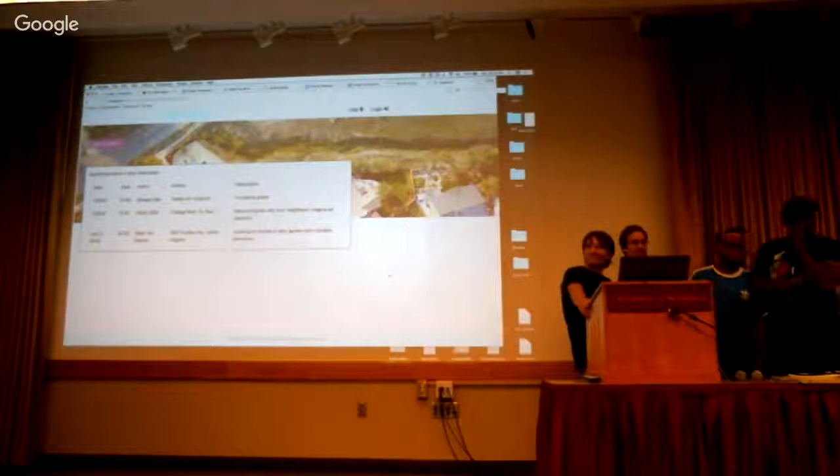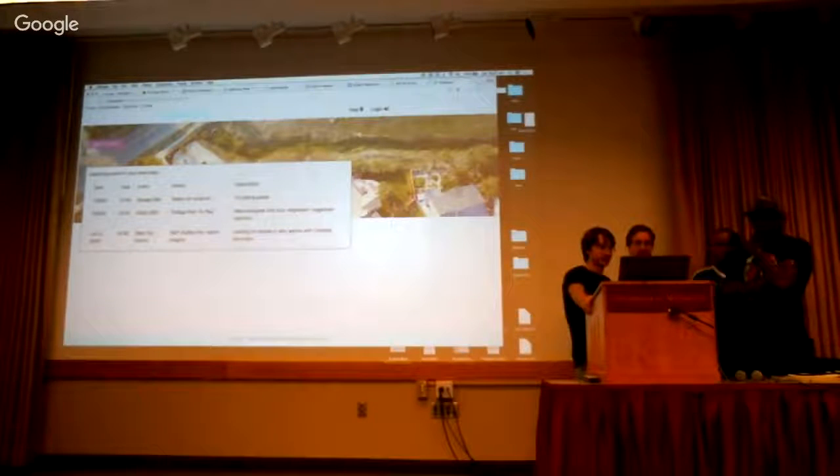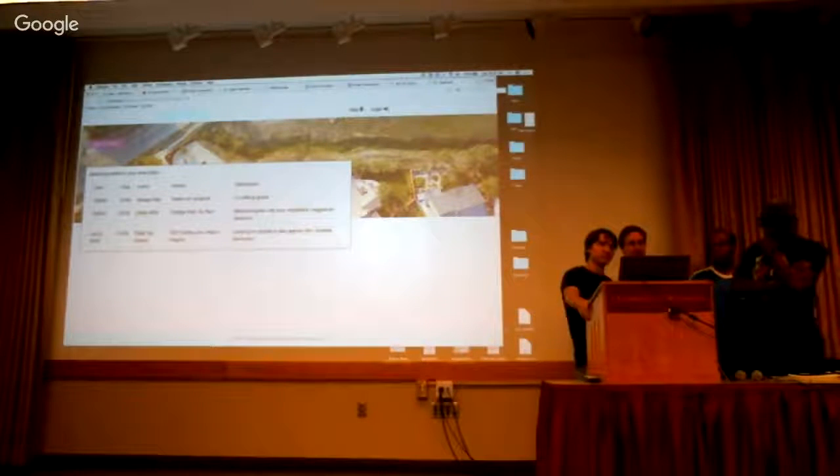Any other questions? Time for one more. And the map only populates with the current active events, not any of the old ones? That is correct. There are no old events on the map. Yep, same thing.